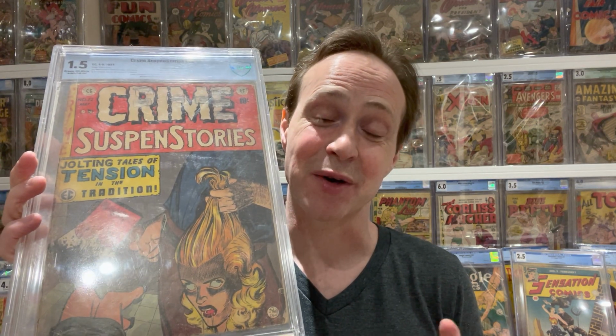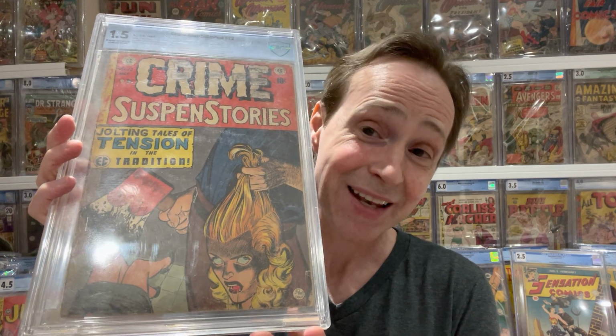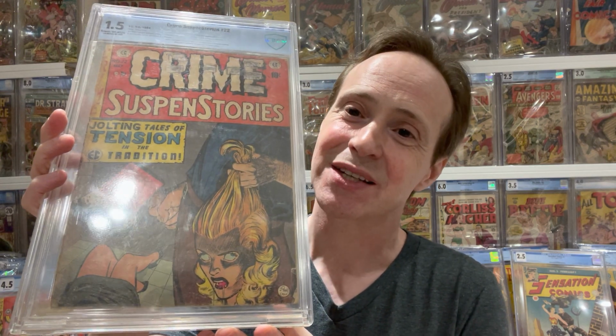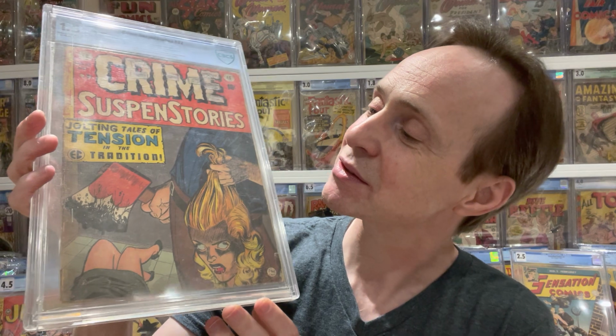They came up with the Comics Code Authority to basically prevent the government from coming in and shutting the whole thing down and maybe ending comics altogether. So this book was pivotal in terms of ending comics as we know them from the Golden Age. So it led to the Silver Age of comics.